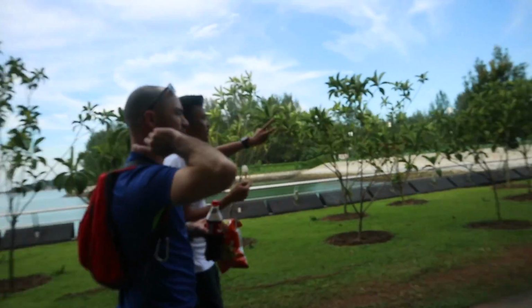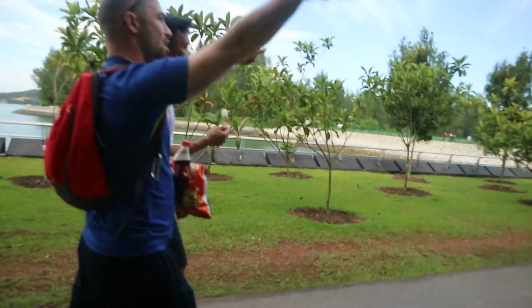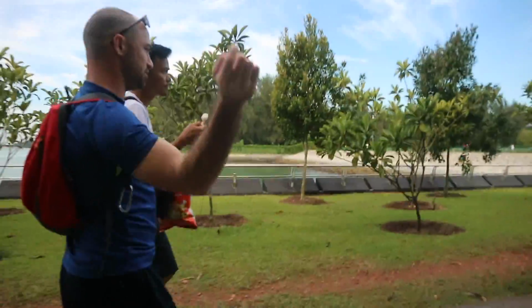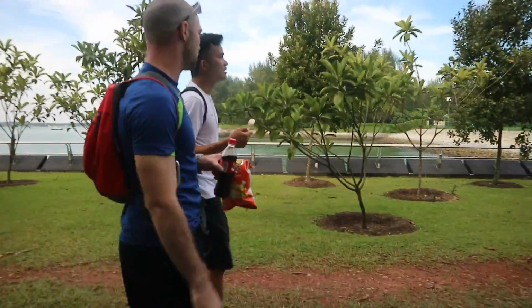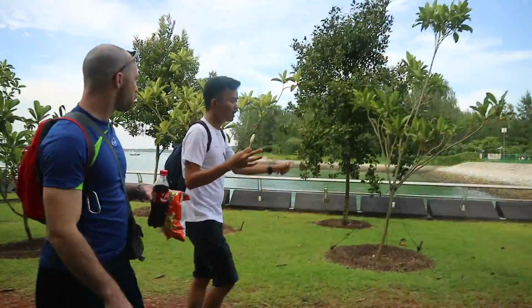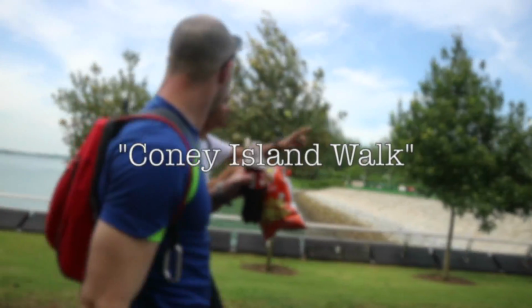Yeah, there are two entrances to Coney Island. One is the one in Pasir area. Yeah, I ran over that bridge and then it pointed to the left and it said Coney Island 1.4 kilometers. Right. That bridge is the way to Pasir.